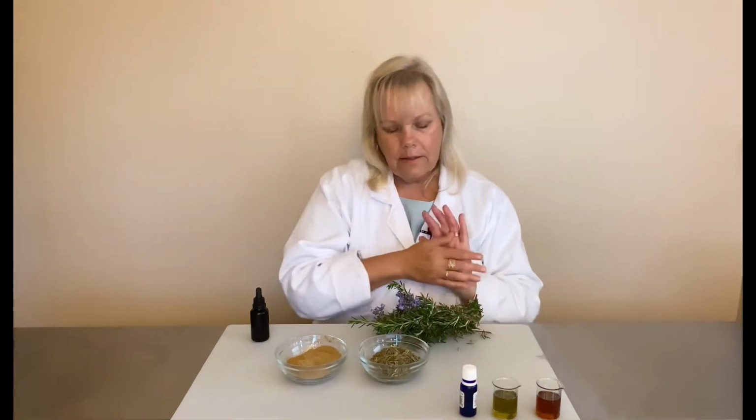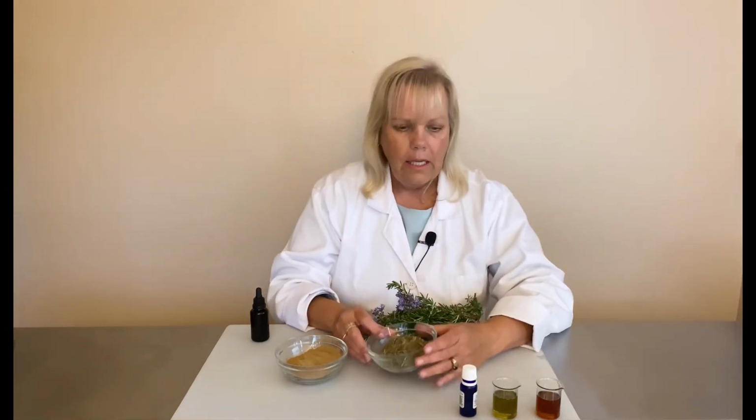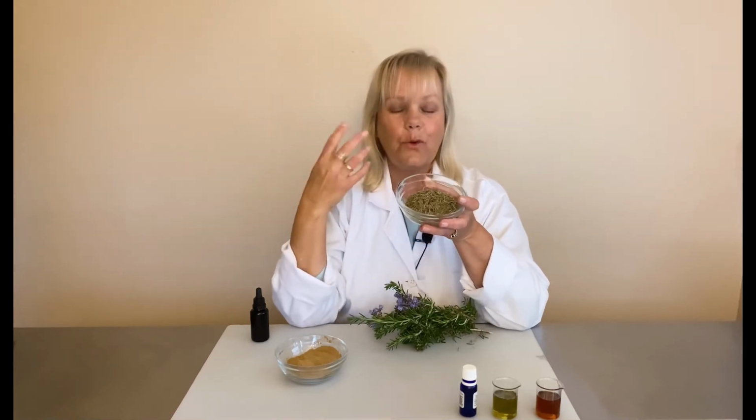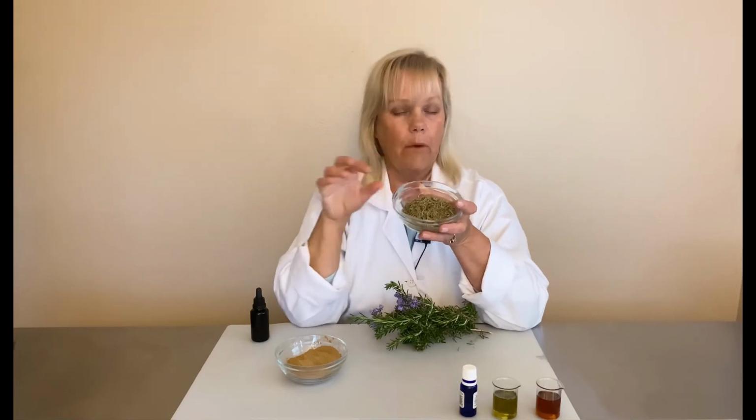And then next is horsetail. It's also known as field horsetail, and if you've ever seen it grow, try to look to see, next time you walk near a creek or a moist area.